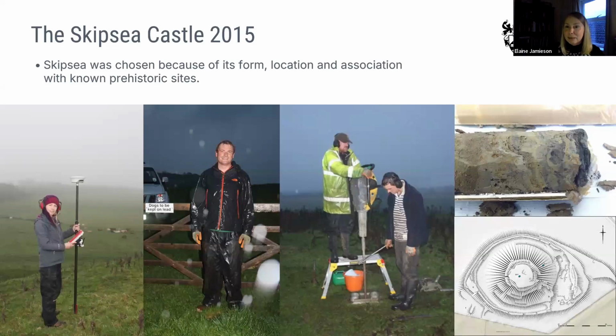So that took us to Skipsea, and we did this work at Skipsea Castle. And as I said, it was chosen simply because of its form, its location, and its association with these known prehistoric sites. It's sat in a very watery landscape, which is quite indicative of prehistoric mounds, surrounded by hills, so overlooked. So there were these key indicators that we thought there might be something earlier there.